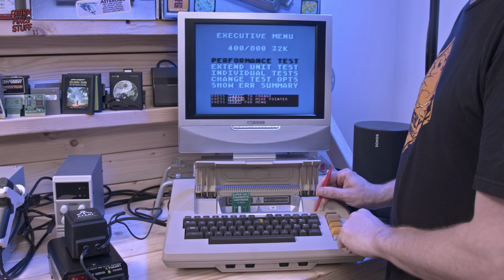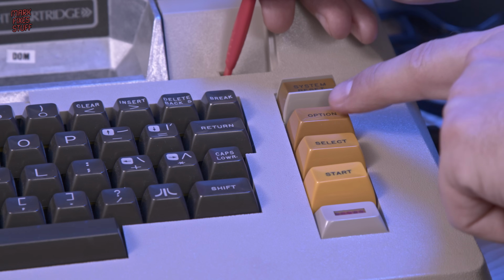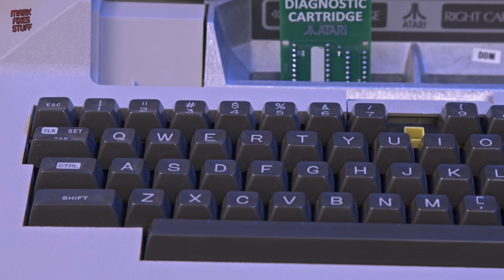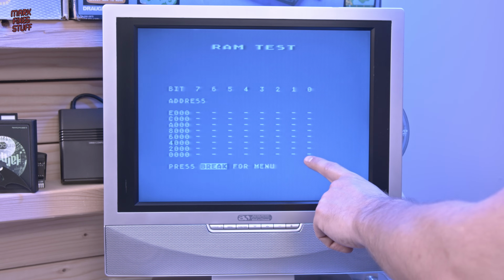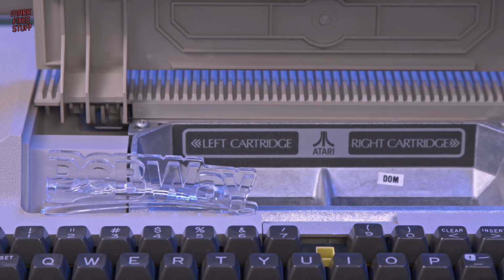It's the SuperSalt cartridge. Flicking my buttons until I get to the right option, I go into individual tests, select an option, and then pressing R for RAM tests, we go into the RAM test. Shocker. But after 30 seconds we can see all of our RAM is okay. I also tested quite a lot of other stuff, but I'm not going to show that in this video because it's in the other video.